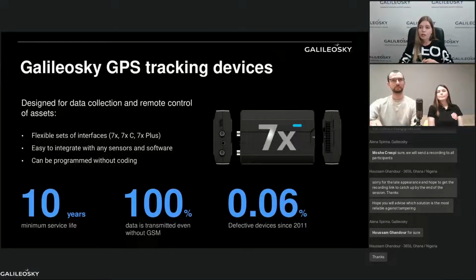I will start from our Galileosky part with our devices. The core of the Galileosky portfolio is the 7X series, which includes modifications with different sets of interfaces to connect external sensors and equipment. In particular, all 7X trackers have capabilities for connection of 1 or 2 CAN buses. Our devices work automatically with the more widespread CAN protocols like J1939 and J1708, including FMS modification. The connection can be done with contactless readers or directly with wire cutting. It's absolutely up to you and your customers.